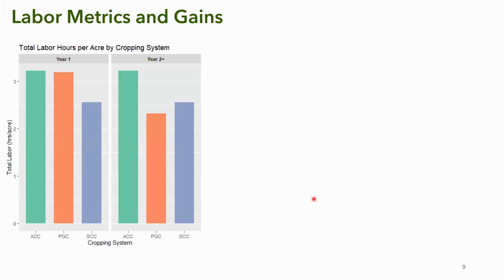So when comparing our three cropping systems of interest in terms of the labor or the hours spent per acre, with the annual cover cropping and the PGC system, in the very first year, they're almost identical because of the number of operations and the kind of operations required. The standard conventional system is quite less labor intensive compared to the two cropping systems. But after the first year, or in the second year, you see a drastic reduction in the labor demands of the PGC system.